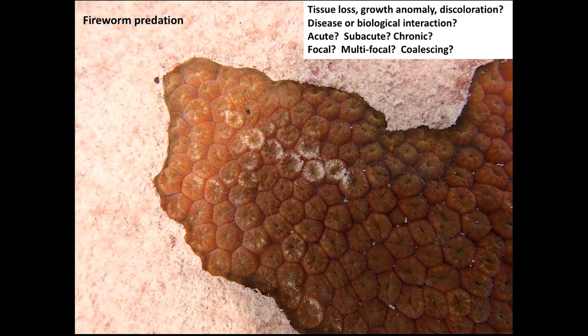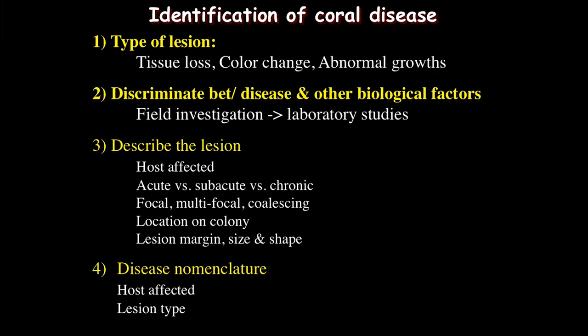Very good. Okay, so in summary, when you see something out on the reef, you've got to take a look at it, figure out what type of lesion, and do your field investigation. Is something rubbing up against the coral? Is there a fish there? Is there a snail there, etc.? Then describe the lesion as we've outlined here, and then if indeed it is disease, you have your proper nomenclature.